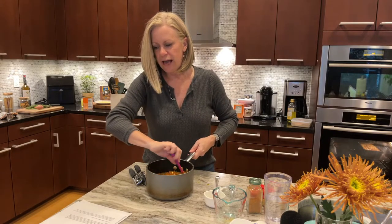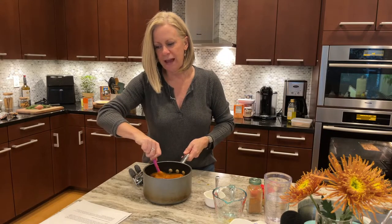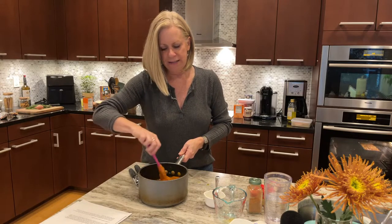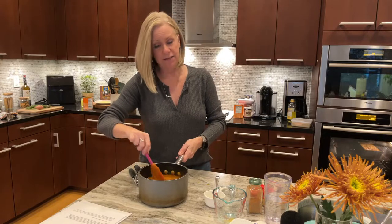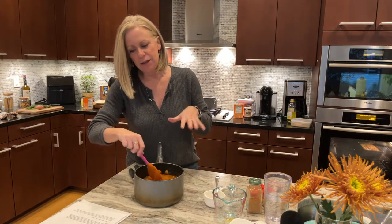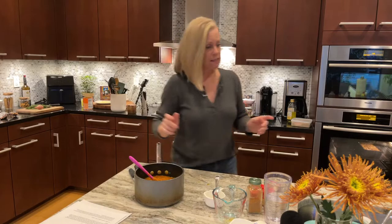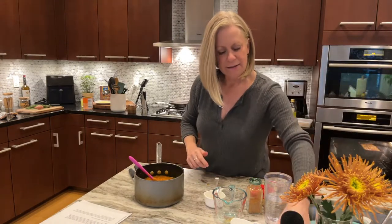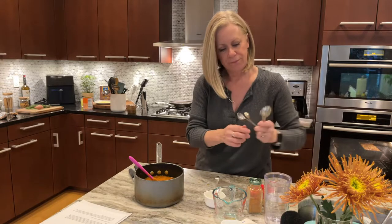And then to this, we're going to add our spices. So we're going to be adding cinnamon, ginger, nutmeg, allspice, and cloves, and quite aggressive amounts of it. Less of the allspice and cloves, but 3 teaspoons of cinnamon, which is quite a bit of cinnamon. So let's get that added. Whoopsie.